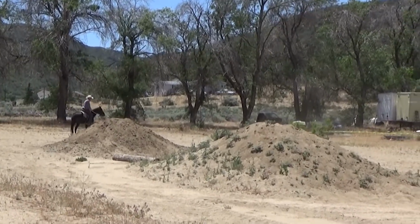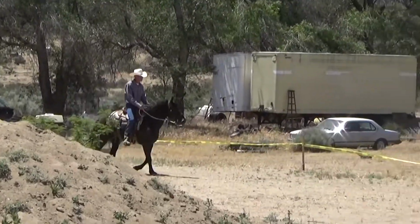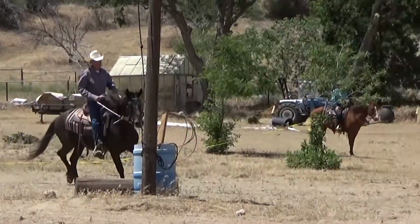Once again, I'm going to have to improve my jumping style if we're going to make any progress in this event. I'm really going to have to figure out how to jump my horse in a much better position.